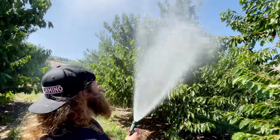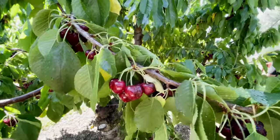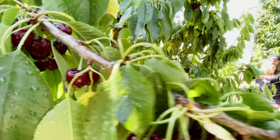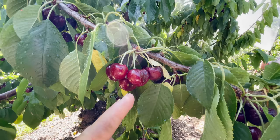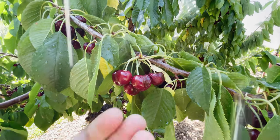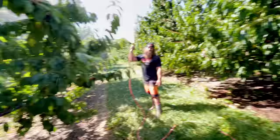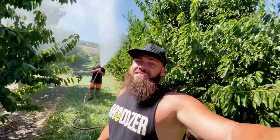No, not the jet stream, not the jet stream. There you go. Right here is a perfect example. Water in the cup, water on the bottom. This little cherry is like a little sponge. It's gonna start absorbing that, and it's gonna make that really delicate skin just pop. Doing it for the sake of science, guys.